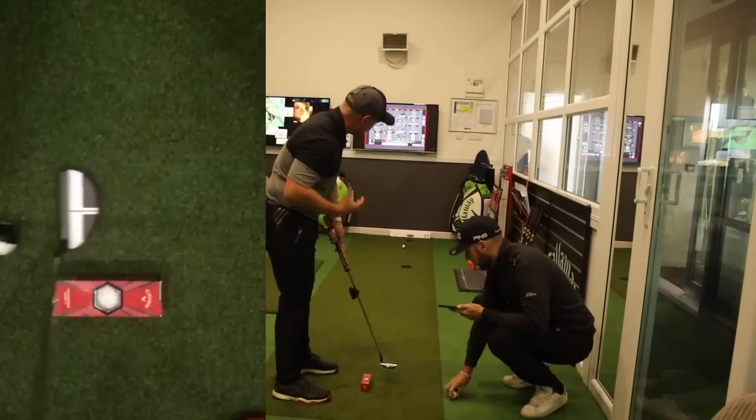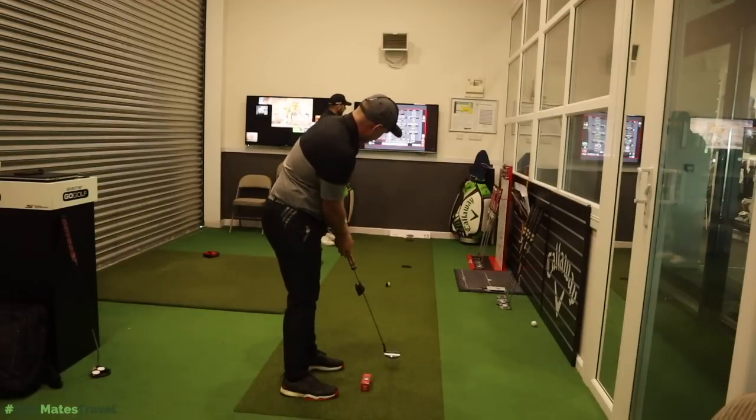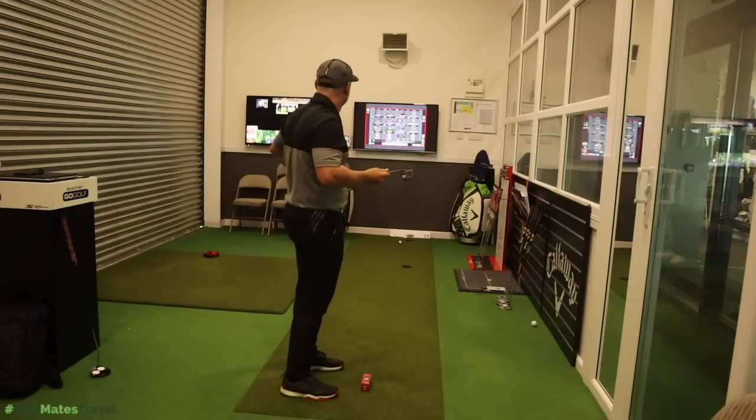Definitely feel more vibrations up the shaft with this. That's actually done better, hasn't it? Oh, that one came off at a tangent, that came off the Odyssey level, I think. Okay, so a good representation, that's come off the heel as far as you can probably get it.